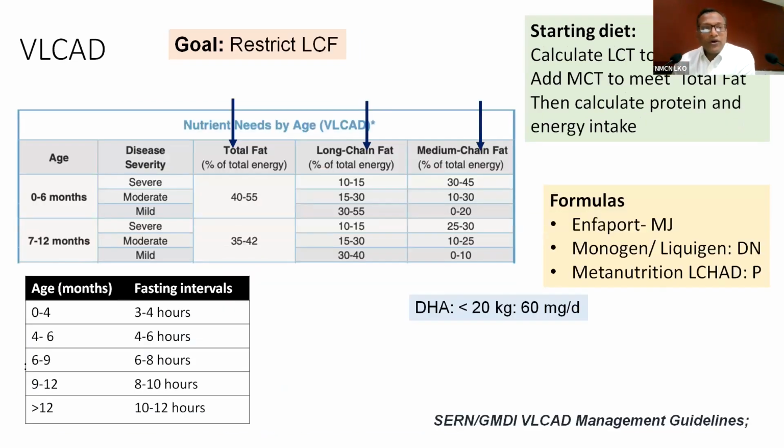Now, for long-chain acyl-CoA dehydrogenase deficiencies, they present whenever there is long-term fasting. Again, here we need to see how much LCT to give in the diet. Supply 50% from the LCT, 50% from the MCT, and the remaining energy need from the protein and the carbohydrate. Again, the formulas are available.